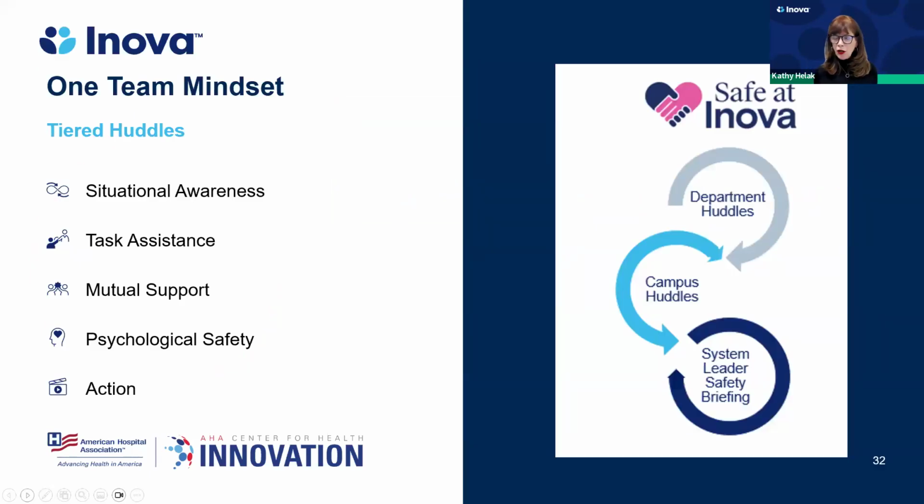Now, when we talk about huddles, we all know how important huddles are to our organizations. They are important in terms of creating that shared mental model, creating situational awareness, mutual support to each other, certainly creating a safe space for team members to speak up. Psychological safety is so important, and then assisting each other. What we did at Inova back in 2020, and it's become one of the most important moments of our day, is we added an additional tier to our tiered process, and that is our system leader safety briefing. And I'm proud to share that our tiered huddle process is a 365-day-a-year process. So our system leader safety briefing is our most executive level of the organization.